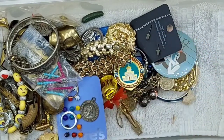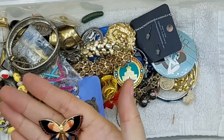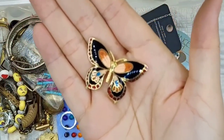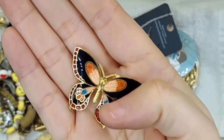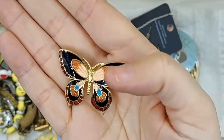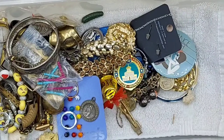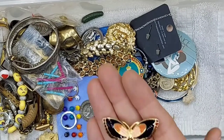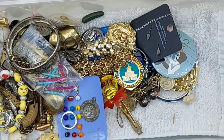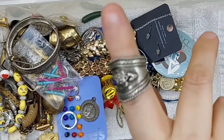Ew, butterfly. I am so easily distracted. Butterfly! It's a pretty enamel pin and it's got its antennas and everything. So pretty! When you saw the butterfly, you immediately went squirrel. I may attempt to sell that individually. It's pretty. We're going to attempt it. And that is probably going to go in a mix lot.